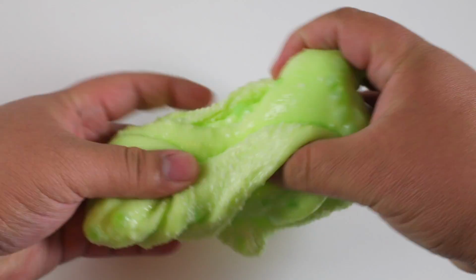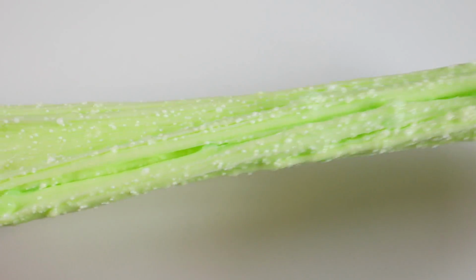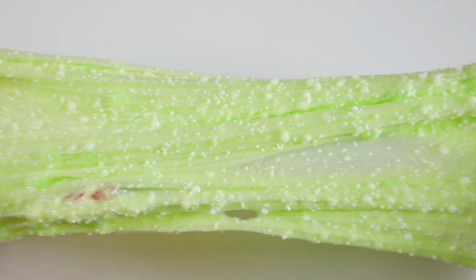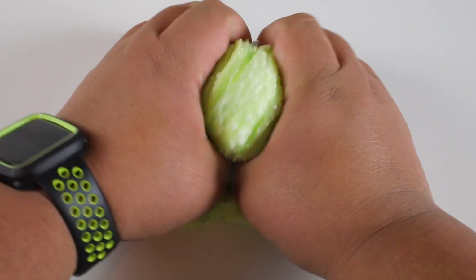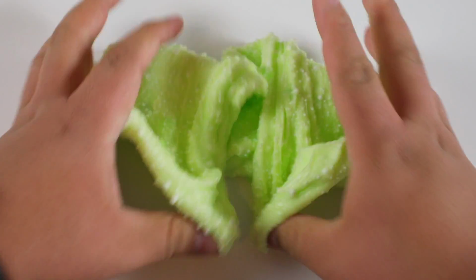Anyways, this slime is really cool. It's a really nice gummy texture, and then there's also a bunch of micro foam beads as well as some regular sized foam beads in there for crunch. There are also some green fishbowl beads in there just because I thought it would complete the look and make it a little more cute.